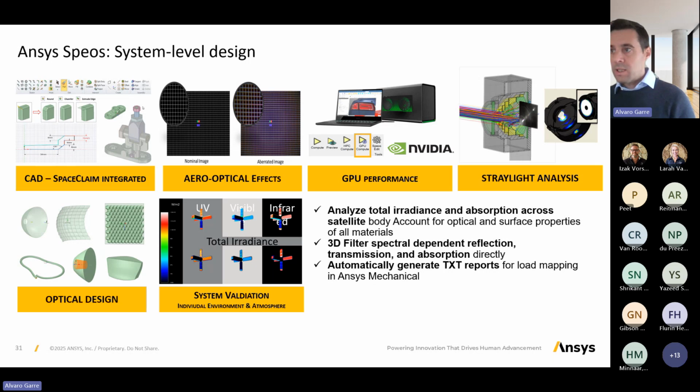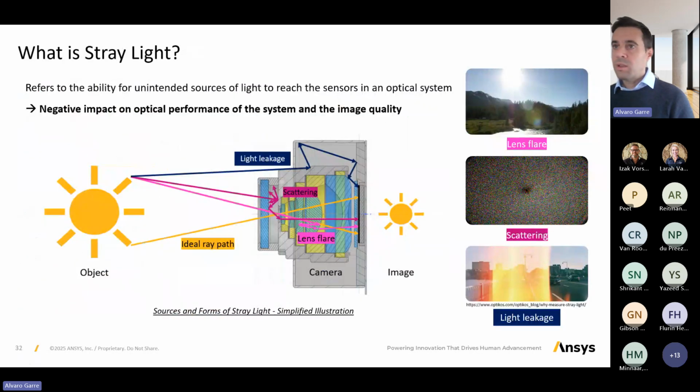So I said previously that you can do very accurate stray light analysis using ZMAX and SPEOS, and I will explain why. When do I need stray light analysis? This is needed if you want to understand if your optical system will generate unexpected results in your images, things like lens flare, scattering, light leakage, things that I don't want to have in my final result.